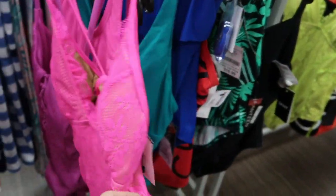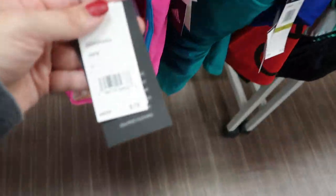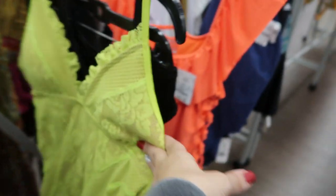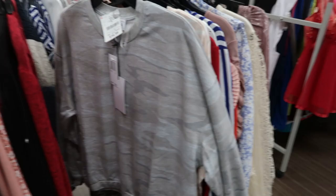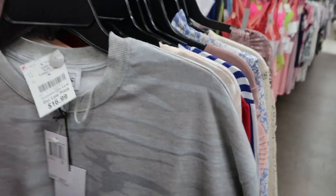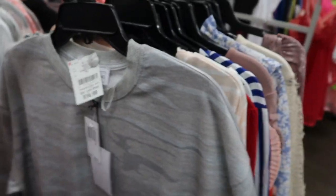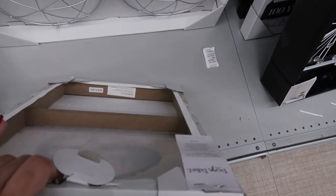They're really cute. They have it in this pink. They're $9.99. And they retail for $79. But what caught my eye is this lime one. I love that. There's a gray camo for the Republic sweatshirt. There's an elasticized waist. That's what the wrist looks like. It retails for $58 and it's $16.99.